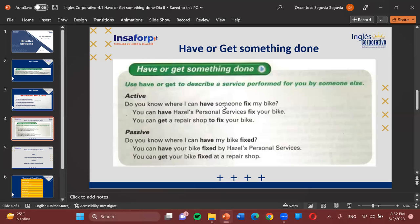Do you know where I can have someone fix my bike? So here we are talking about a person, okay? So of course it's going to be something active. Sorry, because what we want to know is about a person or a group or somewhere where someone can do something for us. So that's why it's active, okay? When we use questions or phrases like this, it is going to be seen as active because we are asking for someone to do something for us. And the examples are the following.